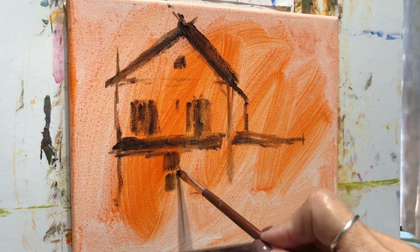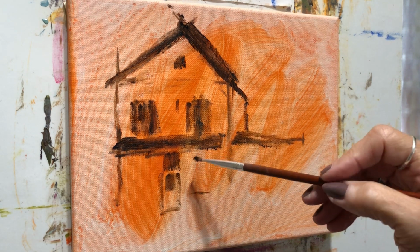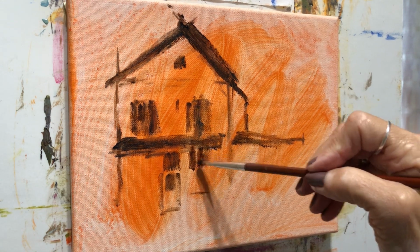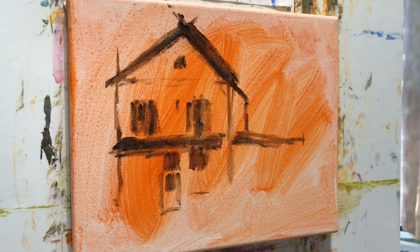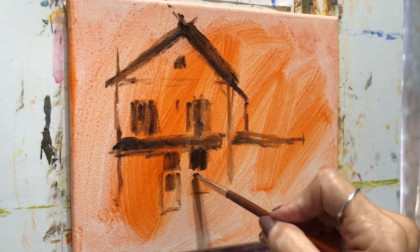Square window above the door. Little door comes down about there. I think this building was a grocery store, I think, back in the day.